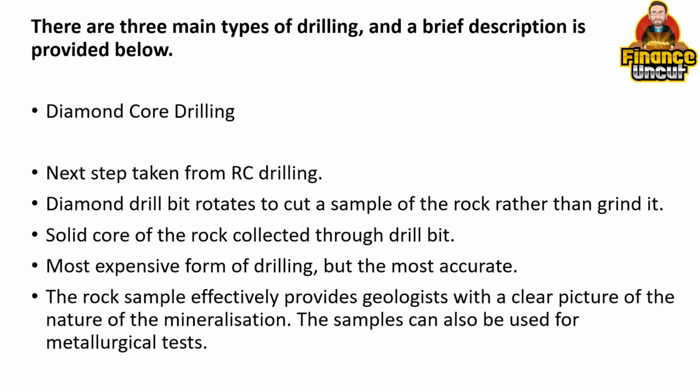And then also mine infrastructure. So is the discovery out in the middle of nowhere where there's no water? Then the company will need to develop roads, water, power supplies, even living quarters and stuff like that. Maybe an airstrip or something nearby. So there's those sorts of things to look at as well.